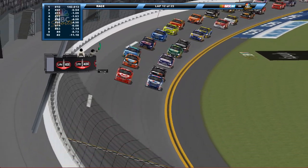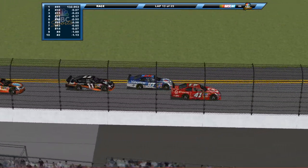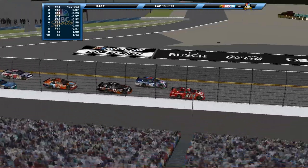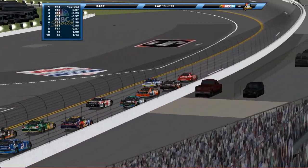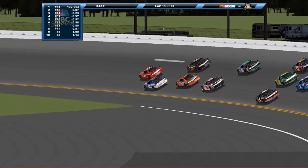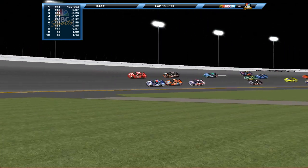Green flag is back in the air. Reed Sorensen with a great jump on that high lane. Can he pull down and clear the 10 car on the restart? Hamlin's going to go with him. The 10 of Carpentier did not get a good launch at all. Can the 41 hop down? No, not quite. Yes, he can, but he chooses not to. He's got Hamlin behind him.